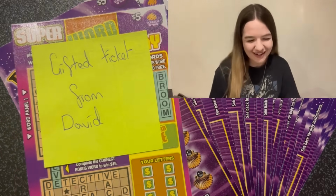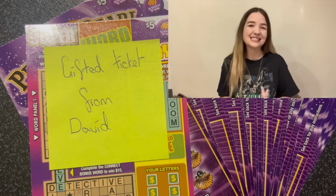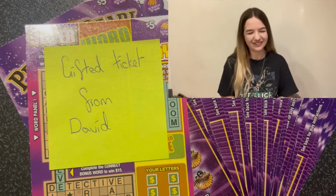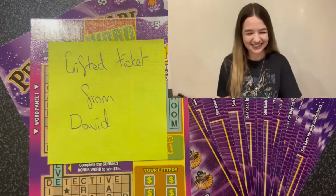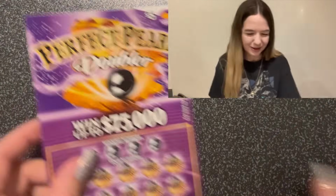And I also have a $5 gifted ticket from David. David, thank you so much. He always lets me pick whatever ticket I'm wanting, and I picked a crossword. I haven't done a $5 crossword for a little while, so hopefully it's a good one, but we're just gonna have to wait and see. So I will do the crossword at the end, and I will do the Perfect Pearl tickets in order.